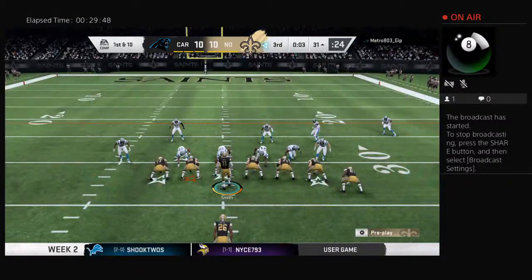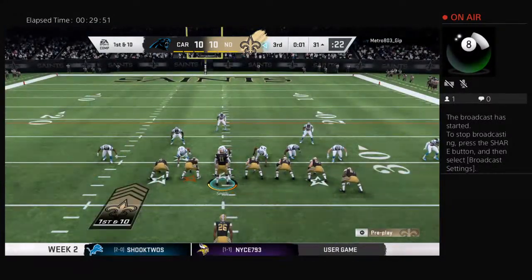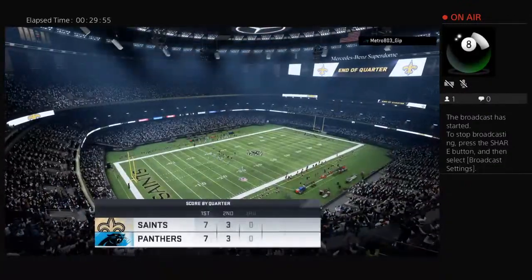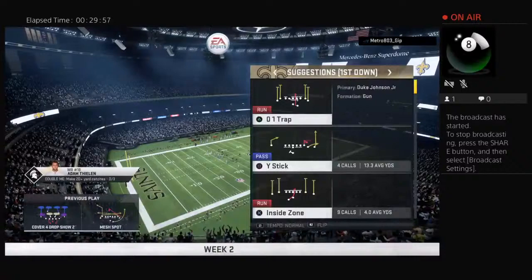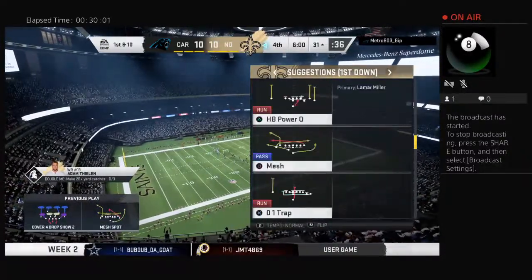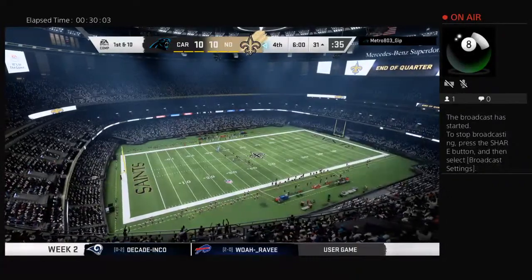And this should be the final play before the quarter ends. Check it back. One quarter remains here in this Thursday night matchup. And that'll do it for the end of the second quarter. This is the NFL, and it's on EA Sports.